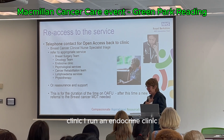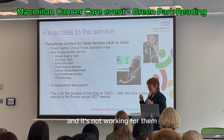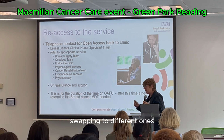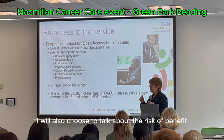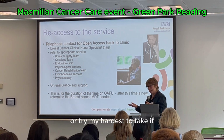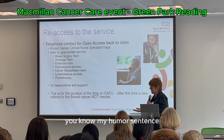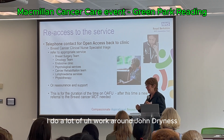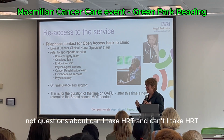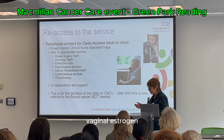I run an endocrine clinic, so as well as the workshop, if someone is having trouble with their endocrine treatment and it's not working for them, then we will talk about swapping to different ones. I will also talk about the risk and benefit of actually stopping their endocrine treatment, because some people just don't want to take it, but we'll try and encourage them to take it. This is about encouraging adherence as well as managing their symptoms. I do a lot of work around vaginal dryness, lots of questions about can I take HRT and can't I take HRT, vaginal estrogen.